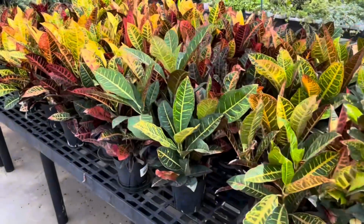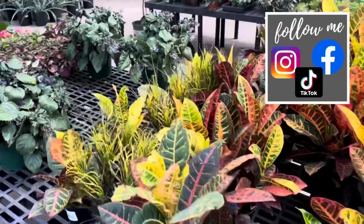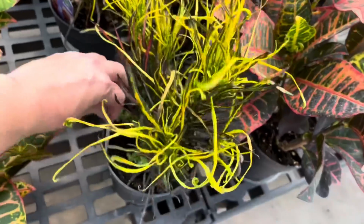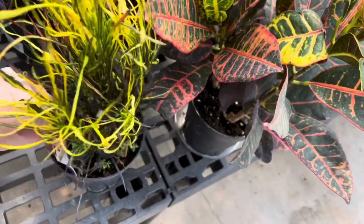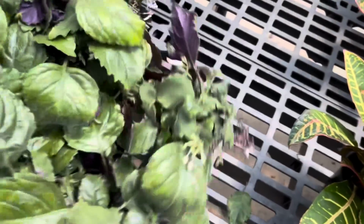They got all their croton. Don't fall for the croton. They die in our area like crazy. Although this is neat looking right here. It's a croton as well. It's neat. This guy's cool. Where are you?